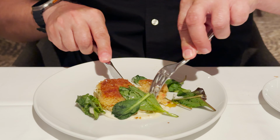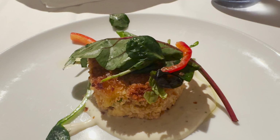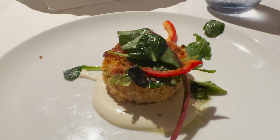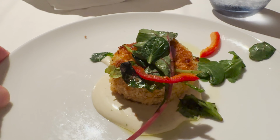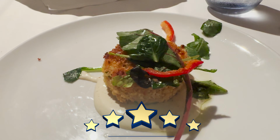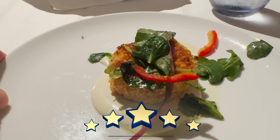Let me tell you about the crab cake. It was absolutely delicious. It wasn't fishy at all, very delicate. What I really liked about the crab cake was the crispy coating. It worked really well with the soft crab meat. It really gave it an extra dimension, a different texture. The sauce was really good as well. It was very fruity and a little bit spicy. I really enjoyed it. I'm going to give it a Cruise Show UK score of 5 out of 5.